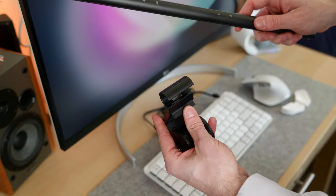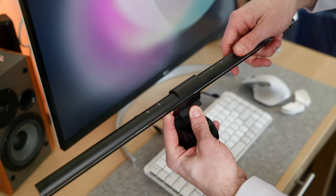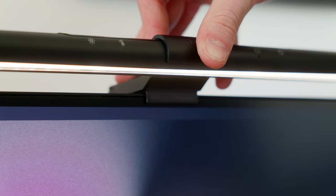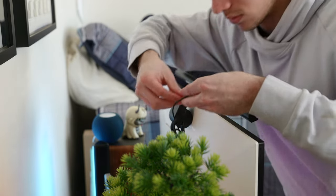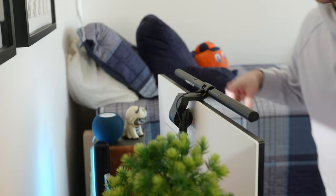Attaching it to your monitor is very easy. You just place the bar inside of the clip and rotate it down a little. Then you put the weighted end of the mount on the back and align the front lip to the edge of your monitor. This light bar is powered by an included USB-A to USB-C cable, and this can be powered directly from your monitor, which is nice for clean cable management and just one extra cable you don't have to worry about, as it just plugs right into the back of your monitor.